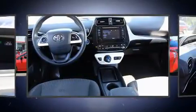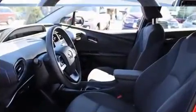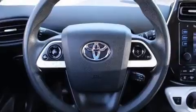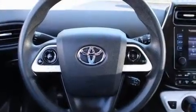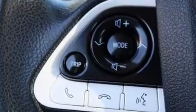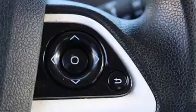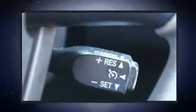Toyota prioritized practicality, efficiency, and style by including a rear window wiper, a trip computer, an outside temperature display, power door mirrors and heated door mirrors, and much more. Storage solutions are integrated throughout the interior, demonstrating thoughtful attention to detail.